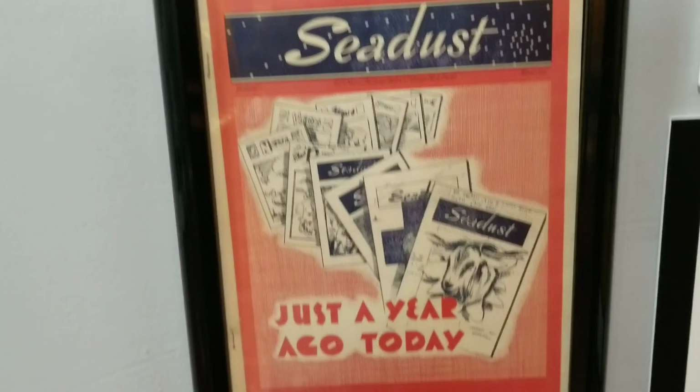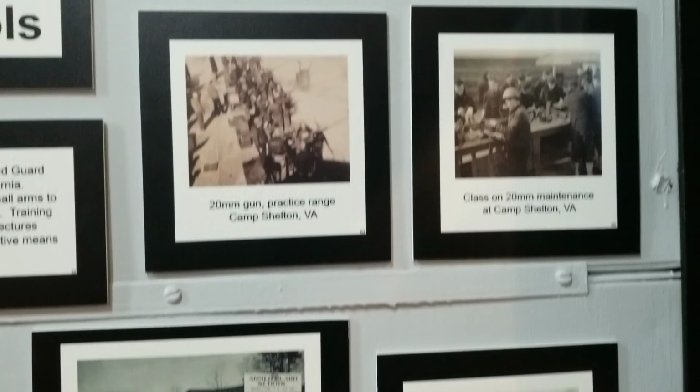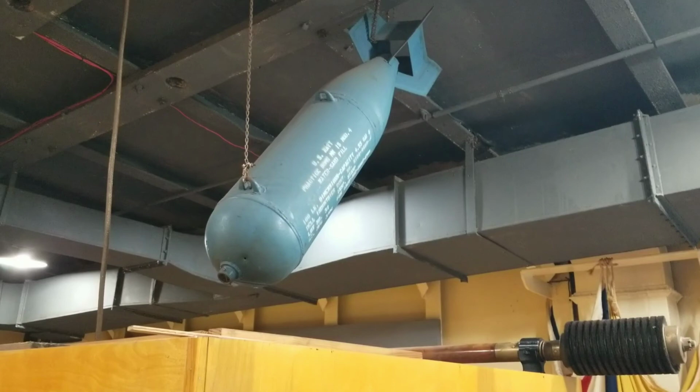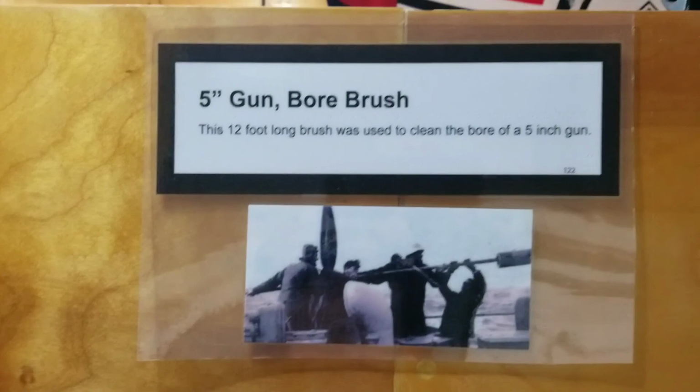It's a training camp newspaper from 1944. And some pictures of classroom instructions. Armed guard schools. Navy practice bomb filled with water or sand. 5-inch gun bore brush used to clean the inside of the barrels. Long.